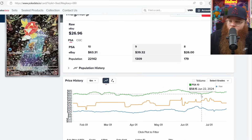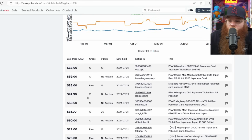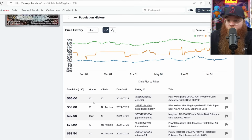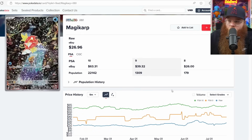And the same artist, we got Magikarp, also coming up in price for Japanese. Was $58 in a PSA 10, got up to $64, back down to $61. Now it's right about $63. Last sale, $66 in a PSA 10. Raw was $32. We got a $75 PSA 10 there. So now might be the time to get this card before it does go back up in price, because so many people want the Magikarp, and the Japanese one is going to look a little better. So yeah, now might be the time.